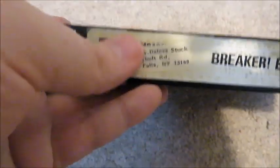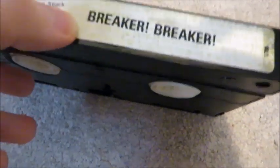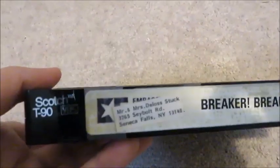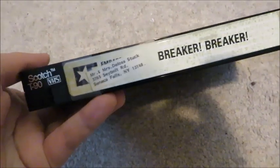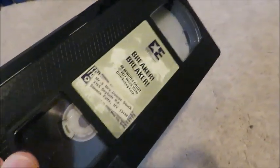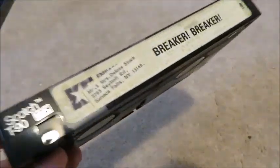As you can see, the end label was partially coming off on this side, so I taped it back on. But interestingly enough, there was another Embassy Home Entertainment end label underneath it that said "The Best Years of Our Lives." So I think this tape was actually recycled from one of the two parts of Best Years of Our Lives, because there was another end label underneath with a different title. So that's interesting.